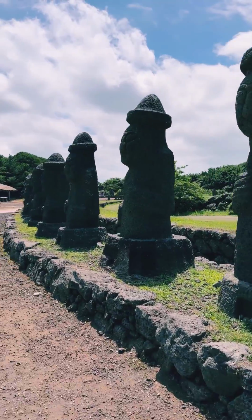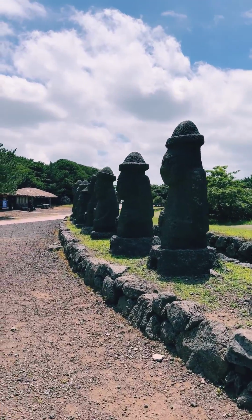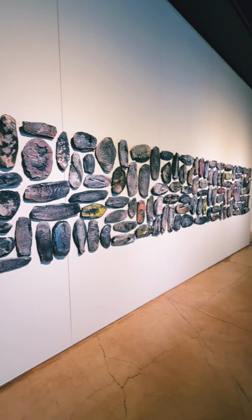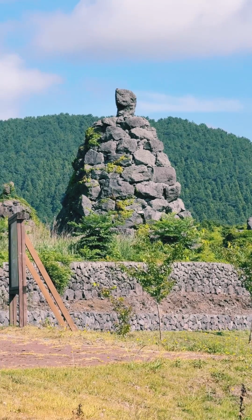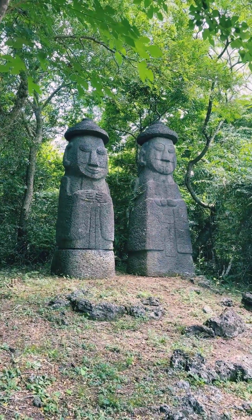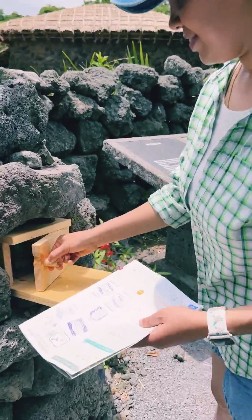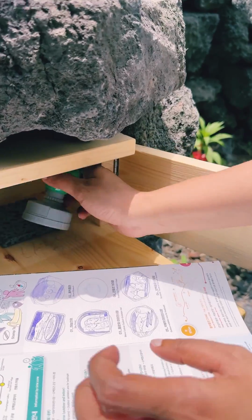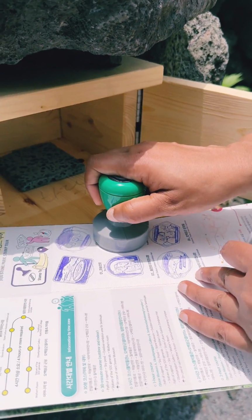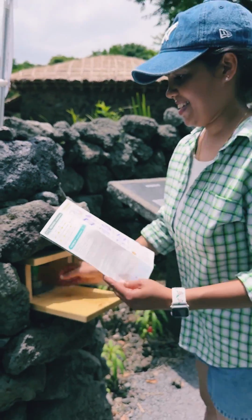JEJU Stone Park is much more than a tourist attraction. It's a sacred storytelling space, a living museum, and a tribute to the heart of Jeju Island. From natural stone sculptures to spiritual legends, from traditional villages to symbolic monuments, it's a place that speaks to your eyes, mind, and soul. Wear comfy shoes, bring water, and take your time here. You'll leave not just with photos, but with a piece of Jeju's soul in your heart.